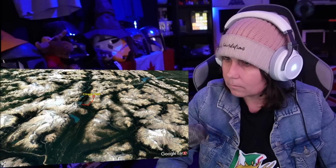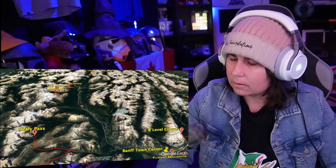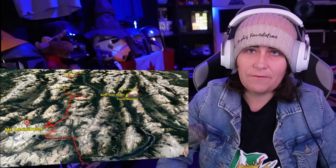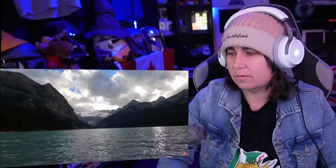So here's the best hiking in Banff National Park. These hikes are ranked in order of our personal favorites. We also cover the route overview, difficulty level, how long it takes, and other essential facts you need to know for each hike. Just look at it. Oh my gosh.